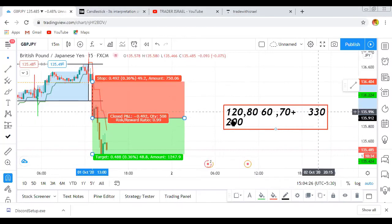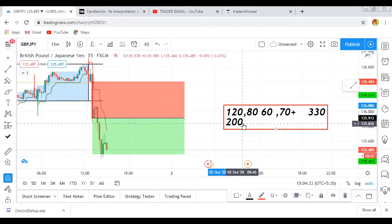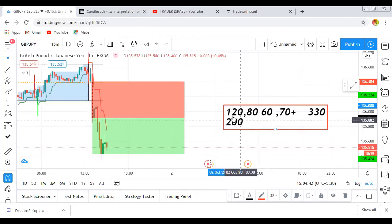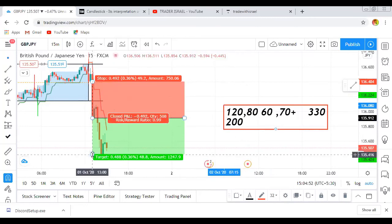130 pips away and we just made 200 pips, that is so much. With 200 pips, with the standard lot you will be getting $2,000. With the 0.1 lot you will be getting $200. With 0.01 lot you will be getting $20. $20 per day, isn't it enough? For a beginner, for a small account, it's enough.